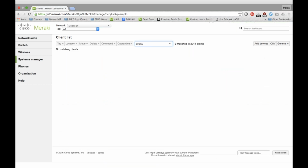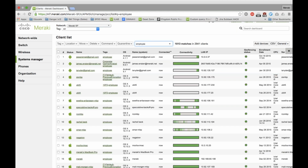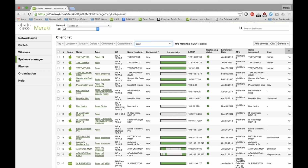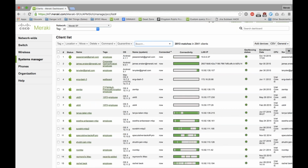But similarly, we can look for employees, right? We can search the employee tag, and they're going to get a different set. So more than half of our devices are non-employee devices. They might be IT devices, they might be test devices, they might be considered just general assets if I wanted to look up asset. So things like that are a great way to kind of figure out and group your devices together.